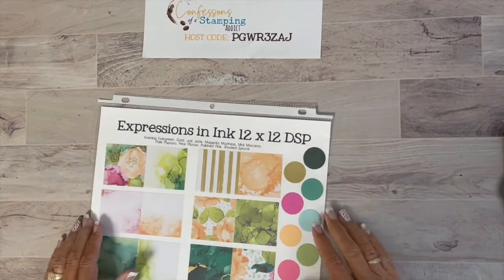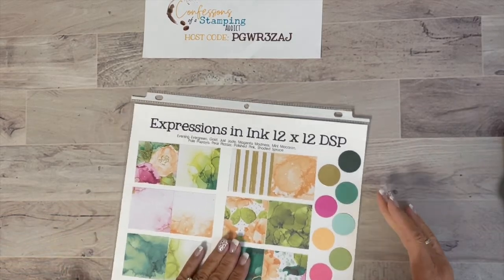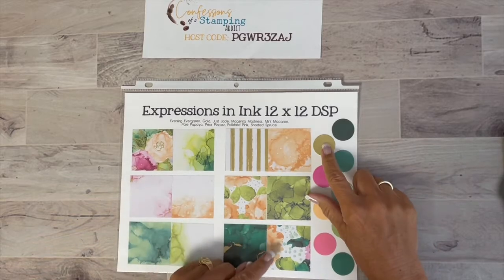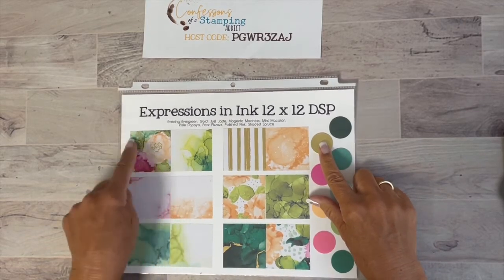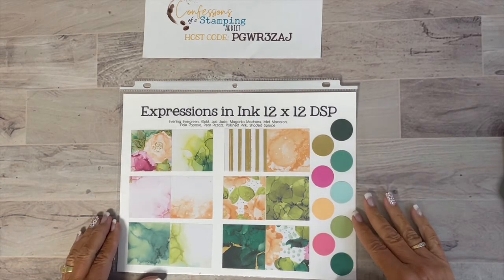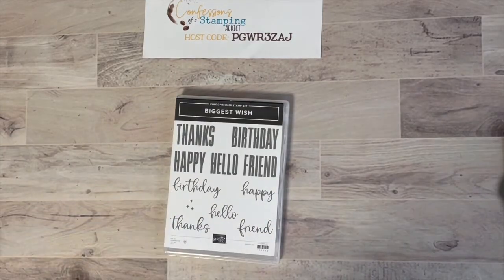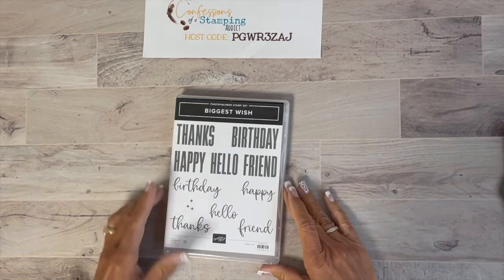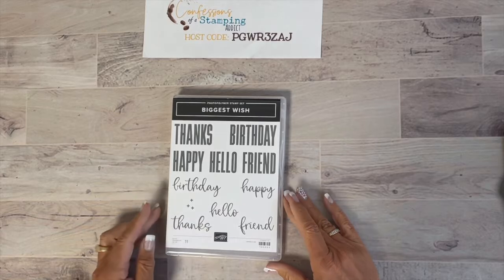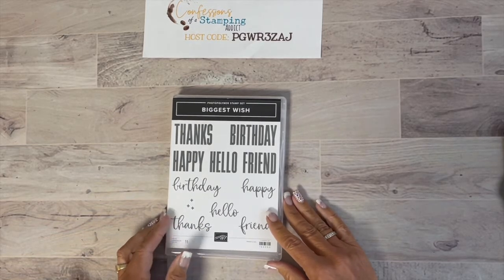Well, today's project features the Expressions in Ink 12 by 12 designer series paper. What's special about this paper is that there's a really pretty gold accent on many of the papers, and I don't know, this gold in here just really makes it pop. So we're going to play with this paper today, and then I'm also going to pull in Biggest Wish. I make so many birthday cards, so I'm always using this stamp set because it's so fun with the big bold font there and then the cursive. So these are a good set of sentiments with this stamp set.